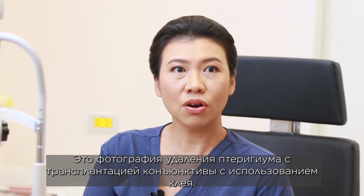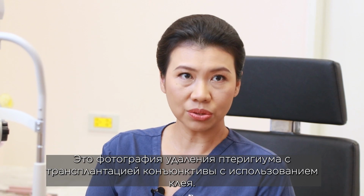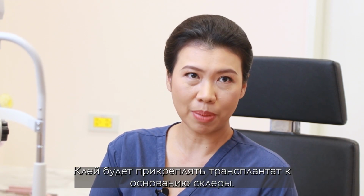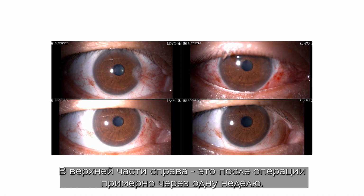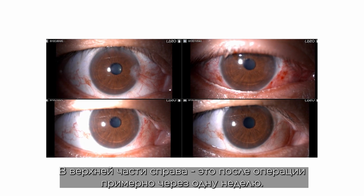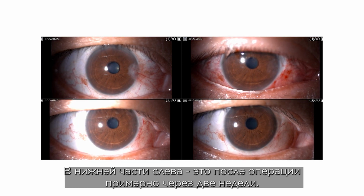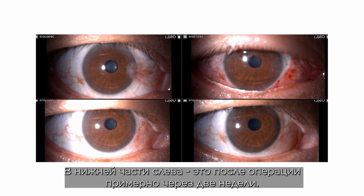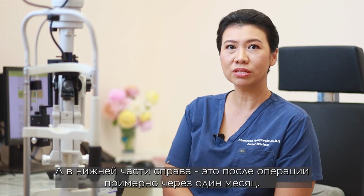This is a picture of the pterygium excision with conjunctival graft using glue. The glue will help to attach the graft to the base of the sclera. The top left is the picture of the pterygium before the surgery. The top right is about 1 week after the operation. The lower left is about 2 weeks after the operation. And the lower right is 1 month after the operation.